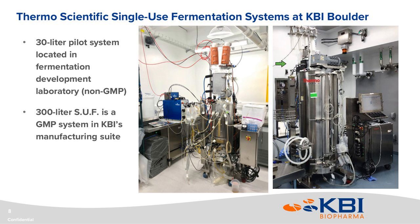So again, the 300-liter system is here. It looks like a big brother to the 30-liter. This is in our GMP small-scale suite, and I'll get into what we have run in that 300-liter system a little later in the slides.